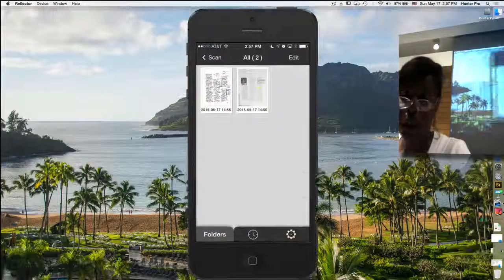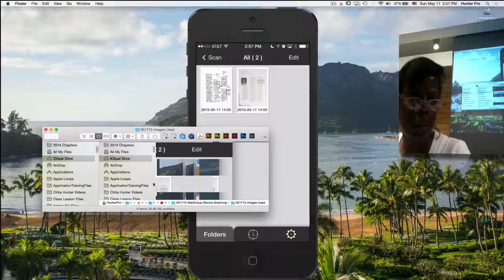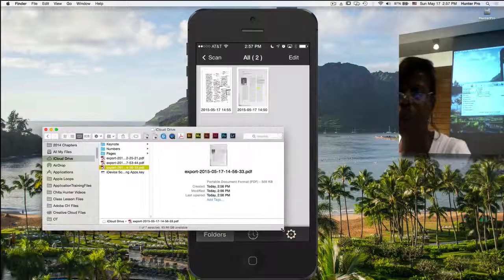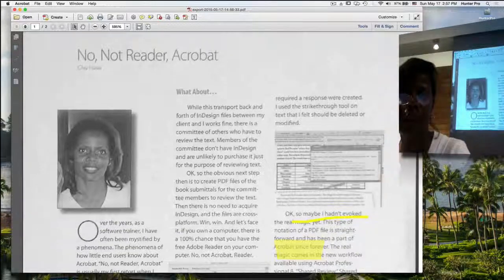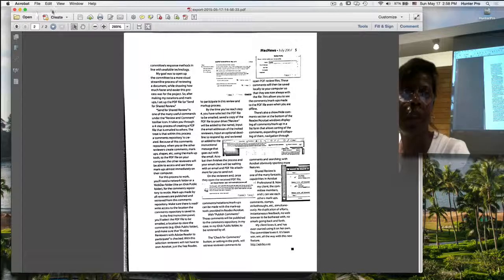All right, let's see. I think I can use this one. And let's go to iCloud Drive. And all right, it should be this one. Today at 2:56 p.m. I think that's it. So let's open it up. And here is the PDF that I just created on my iPhone. And there's my annotation. And this is the order that I saved it in. First page, second page. All right.